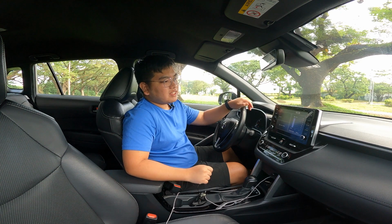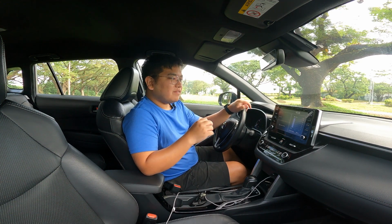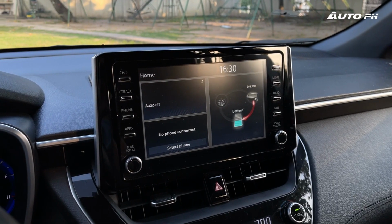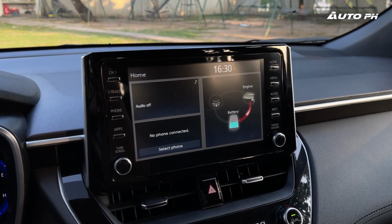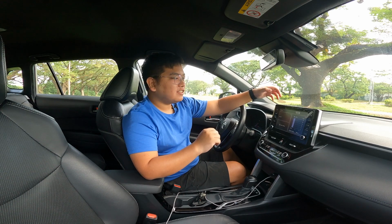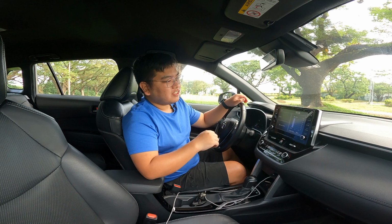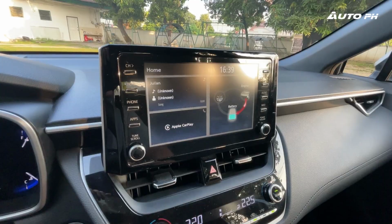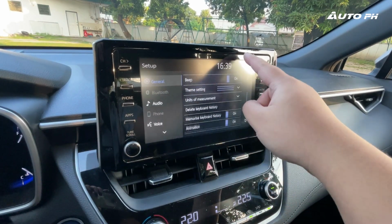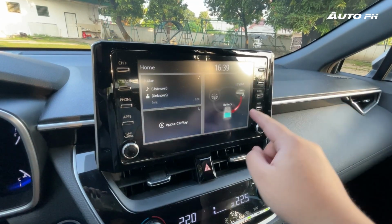Then moving on to the infotainment system, this is an area that is good, but at the same time, there are some things that it could improve. We have here an 8-inch touchscreen infotainment system, and thankfully, this is no longer the CRT type that you would see in the initial release of the Corolla Altis. And then also, this is not the one that you'd see in the gasoline version of the Corolla Cross. Anyway, it's pretty good, it's very easy to navigate, it's very responsive, and it also has your hard buttons and some knobs on the sides.